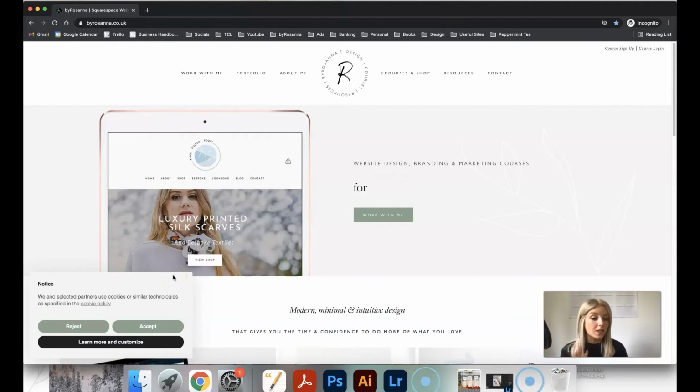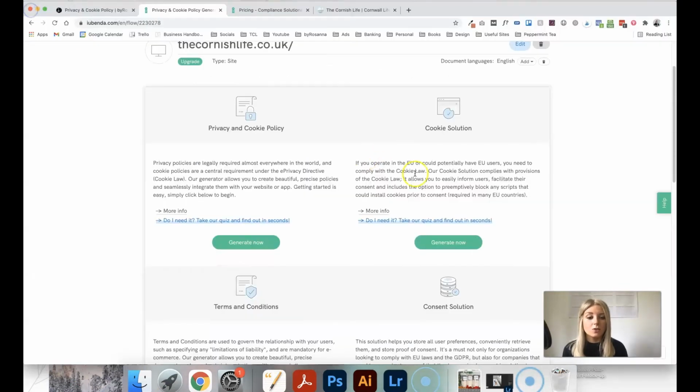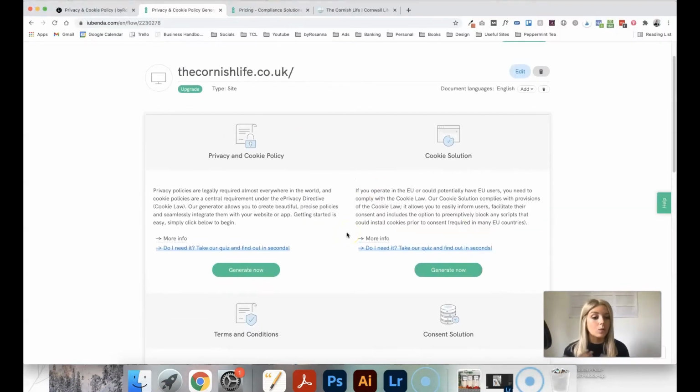So that's why I would again recommend getting this Ubender tool, because it does this all for you and makes sure it's compliant. So if you want this pop-up solution as well, you just need to click generate on that, and it will give you some code to embed onto your website. But it's very easy to do, and they do actually give you instructions on how to do that as well.